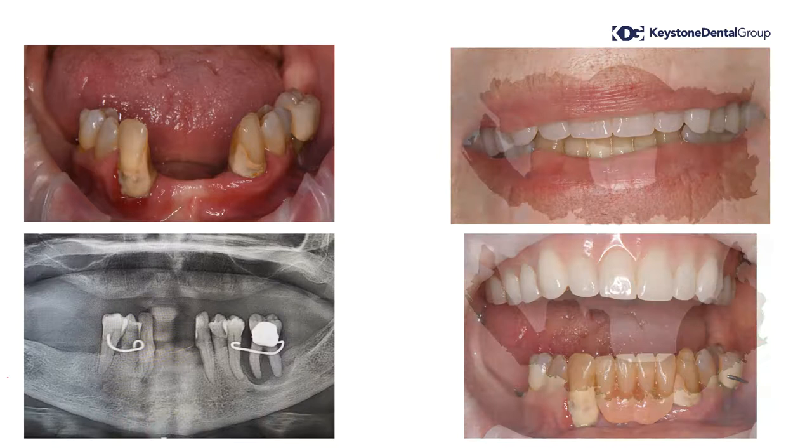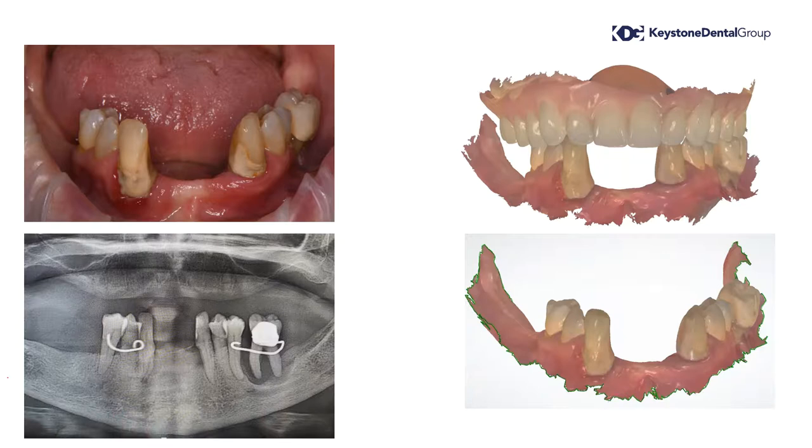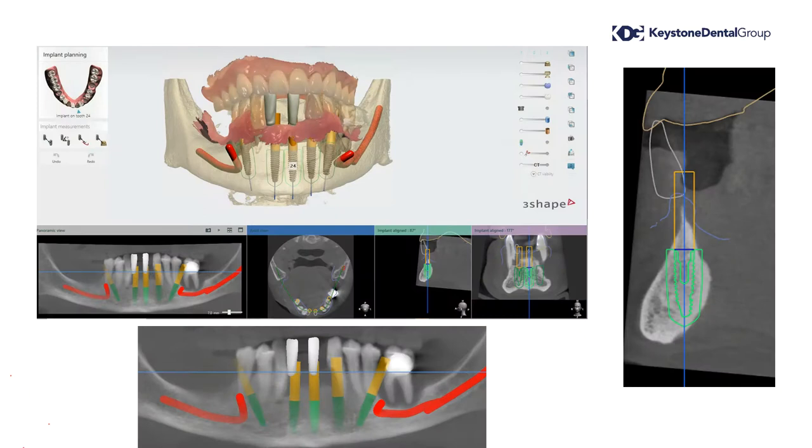So our first step is we collect data, and what are our two major data points? We're going to take intraoral scans that are properly mounted at her centric relation and vertical dimension. We take our cone beam CT, we integrate the data sets, a virtual wax up is done, and implant planning is done. The plan is going to be to extract all her mandibular teeth, place implants, angled implants posteriorly, and immediately provisionalize those mandibular implants.